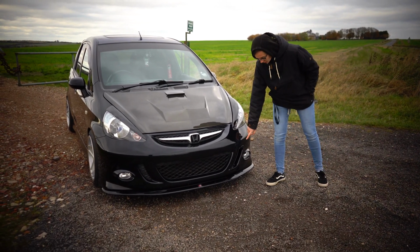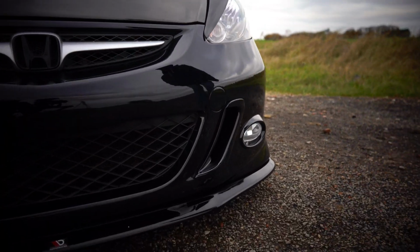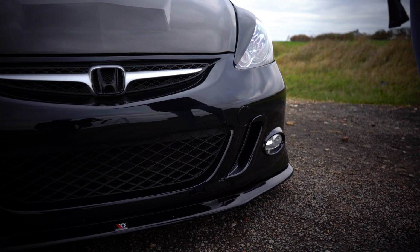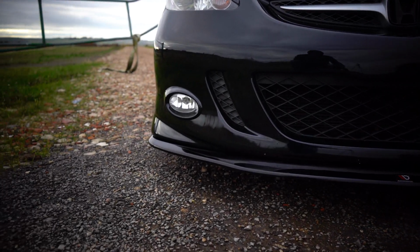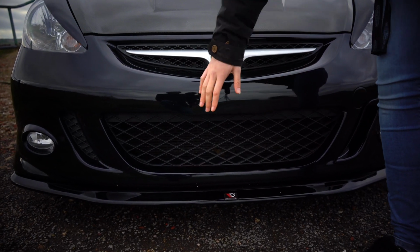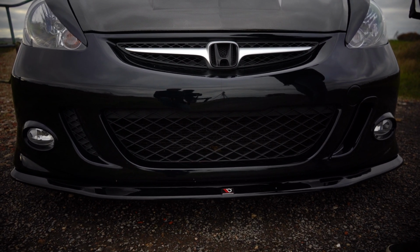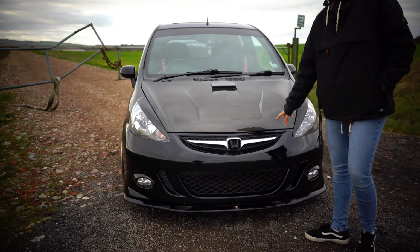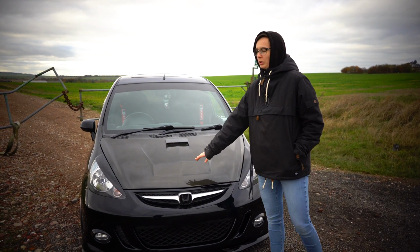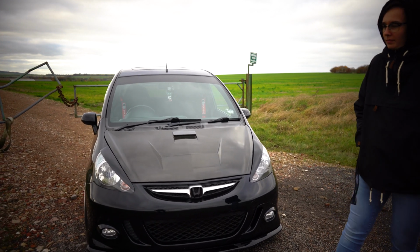So we got the replica Jay's Racing bumper intake. What else we got? Maxton Design front lip, and then here, now that'd normally be where your number plate goes, but you haven't got one on here. It's smoothed off. And then obviously, I'm not sure which grille this is from the Jazz collection, but I haven't seen many of them about, so I couldn't tell you exactly which one it is. But you think it's from Malaysia? Yeah, it's a Malaysian one. But yeah, it does look really good.